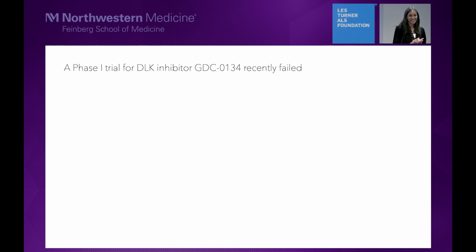Okay, so I'm going to start off with something that was really, really disappointing to me. This was in 2022. There was the publication that a phase 1 trial for a DLK inhibitor that had been developed at Genentech, GDC0134, had failed. And I had left Genentech a while before, so I had just been very excited for a long time that I contributed to something that had gone into clinical testing. It was very exciting. There's a lot of things we don't understand about why it failed.